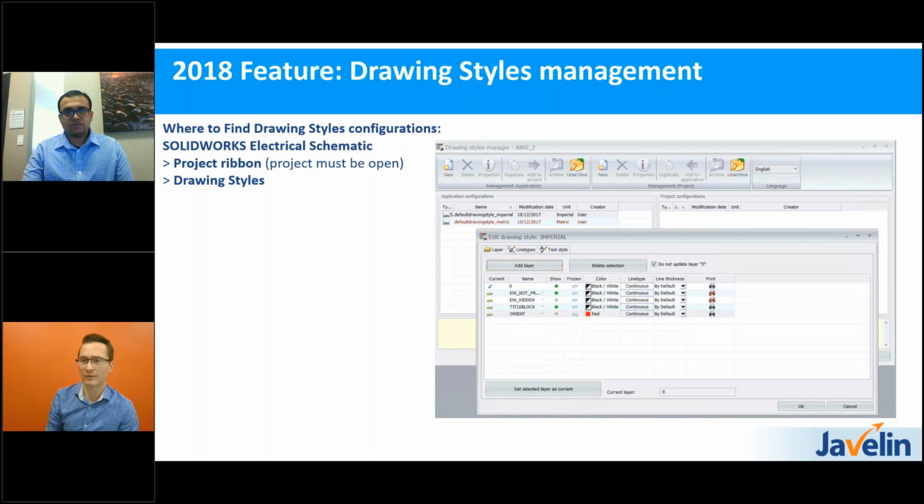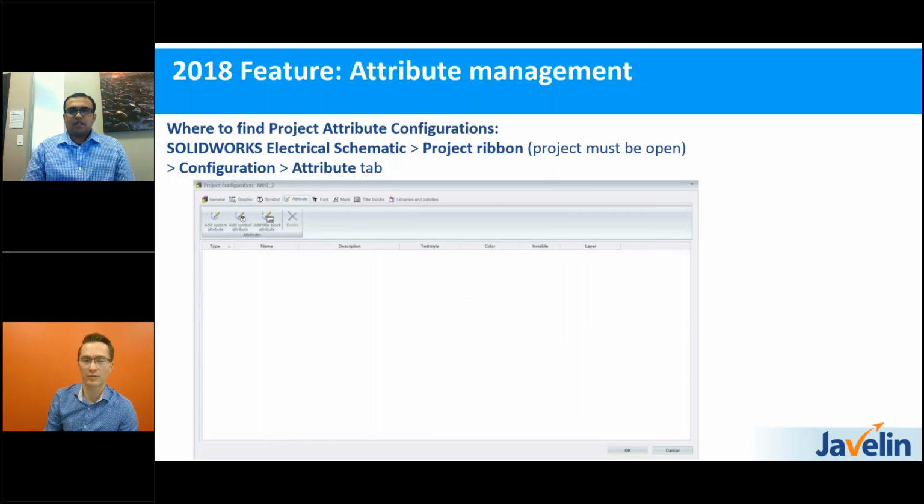Great. And could we have done all this before, or is it a new feature for us? No, it is a new feature. It wasn't available within 2017 or any of the previous versions. There were ways to get it done, but obviously I think it's quite a time saver to make life a lot easier from a management perspective. Yeah, it sounds like a good way to ensure standardization.